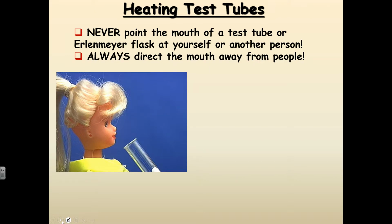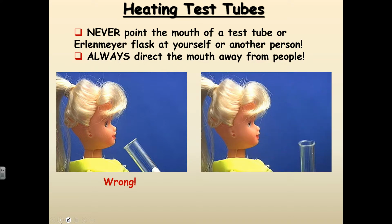So here in this slide, we see a little picture of Barbie looking straight into the test tube. That is wrong. Bad. Don't do that. Barbie could have burnt plastic face. Instead, you would want to point it up, or I would even say point it away at an angle away from her. That would be the proper way if you're heating that. Do not ever point it towards your face.